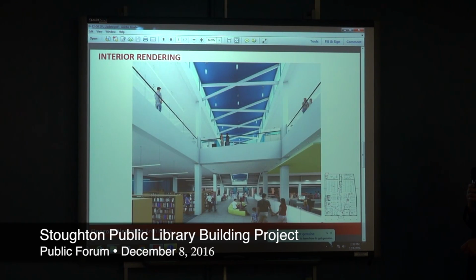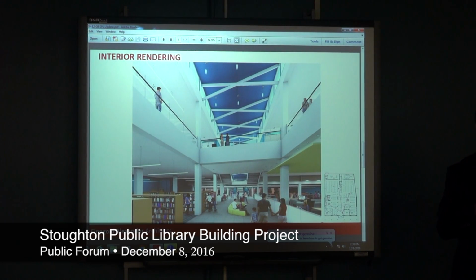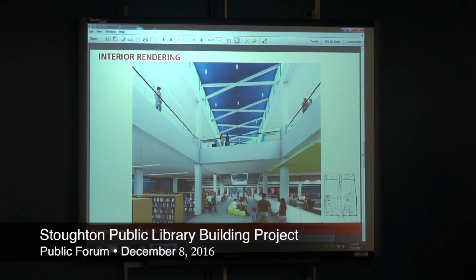And then this next series of images, so this is a rendering taken from the entry as you first come in. Here you can see the circulation desk right here. This is that open area that exists right now. Here's that stair that we were talking about that enhances there. This is going to be the area that is going to be the adult periodicals and magazines and newspapers and the like. Children's is to the right here.